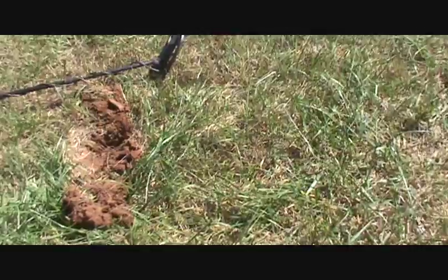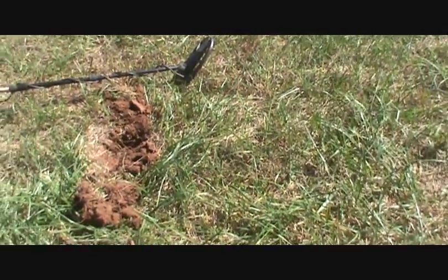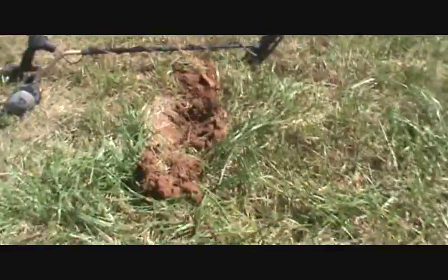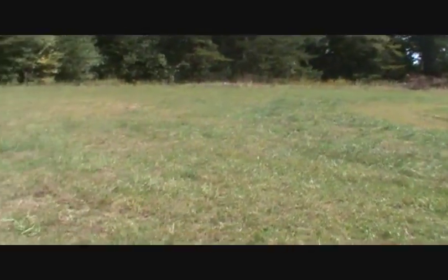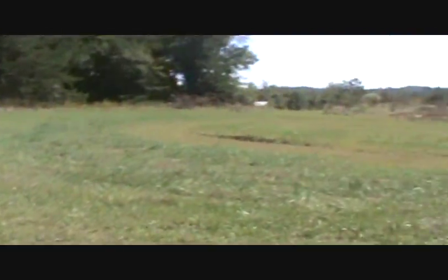I just found a 30-06 shell casing. It's in my pouch here. Let me get it out. There it is. I found it right there. I'm gonna protect this field. They collected the hay, so the grass is kind of short.